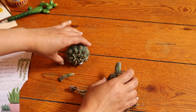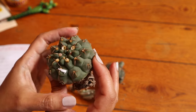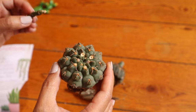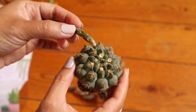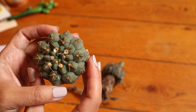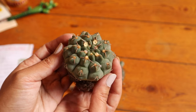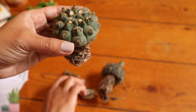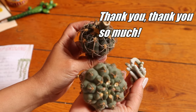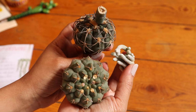And finally, another Gymnocalycium right here. So I will put the name of this on the screen as well. It came with a dried up flower, but it came off when I was unwrapping it. But look at that. Wow, very healthy looking gymno. So thank you so much, Catherine. This is really a surprise, sis. So salamat, salamat ng marami sa iyo. And wish me luck on these.